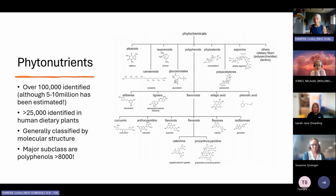Generally, they're classified by their molecular structure. I copied this from one of the papers that I was looking at. You'll see that dietary fibre is up on the top right there, and that's classed as a primary metabolite because it, like other carbohydrates and proteins, contributes to the growth of the plant. But the major subclasses of these other phytonutrients are the polyphenols, of which there are at least 8,000. You'll see they divide up into various classes based on their molecular structure. But it's a hugely complex subject.